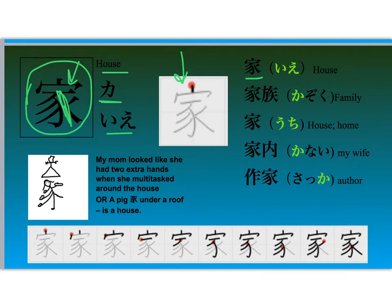And of course, it's read ie. Then you have it in kazoku. Uchi is another reading of this kanji. You have kanai, which means my wife. That's a really old word. I wouldn't use that if you have a wife, because essentially what that means is inside the house person. Author is sakka.